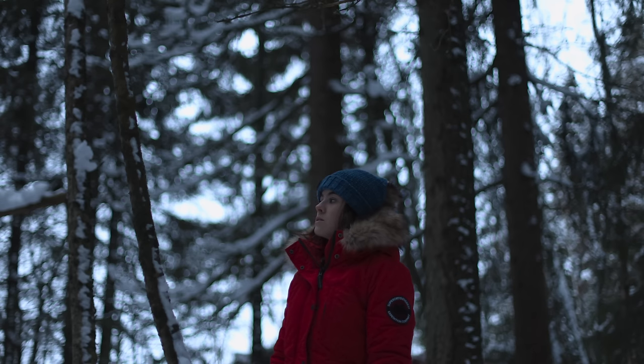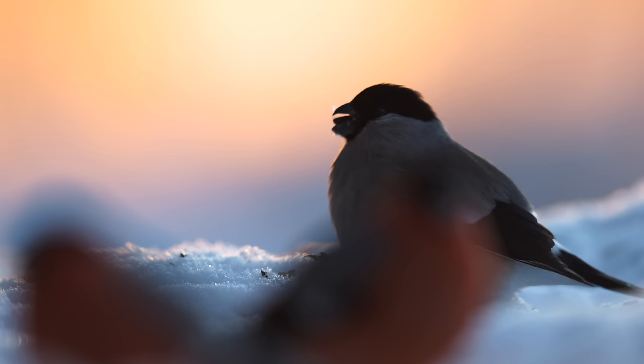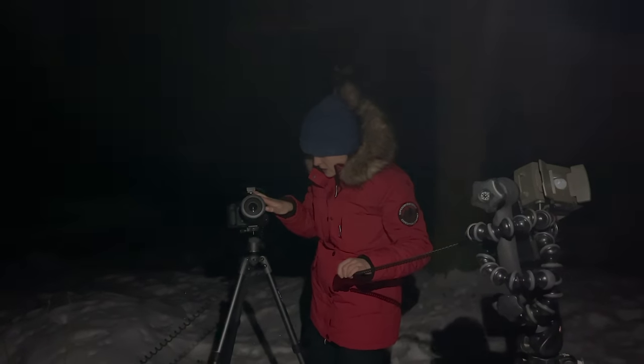As a wildlife photographer, I should be producing photos of wildlife, but wildlife seems to be so secretive in the darkness of winter. So I've been doing everything I can to try and get images.